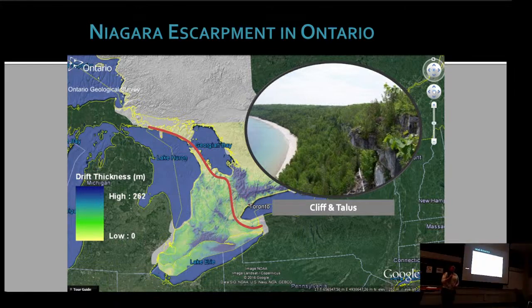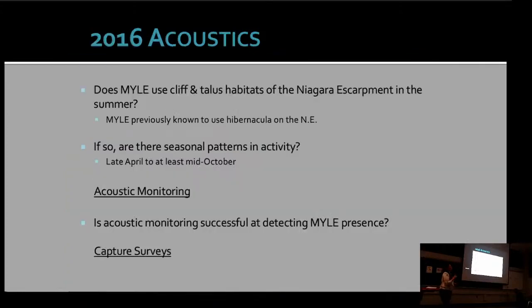So in 2016, we carried out a primarily acoustic study. We wanted to know, is small-footed myotis using cliff and talus habitats on the Niagara Escarpment in the summer specifically? Along with the other species, we do have records of the species hibernating at various hibernacula throughout the province, including hibernacula on the Niagara Escarpment, but really didn't have any summer records, especially maternity records. And if they are in these areas, are there seasonal patterns in that activity that we might be able to detect from acoustic surveys? So acoustics were the answer for that.